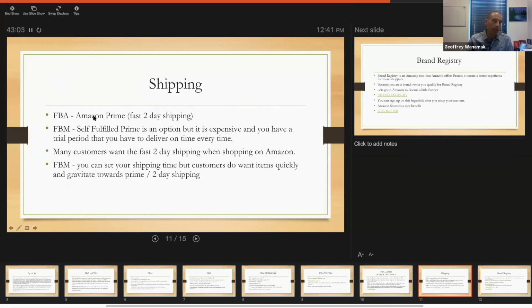Shipping. FBA, when you ship your products into FBA, you automatically are qualifying for fast 2-day shipping for your customers. Under FBM, you have a self-fulfilled Prime as an option, as I said, but it is expensive, and you do have a trial period that you have to deliver on and meet every single expectation. Otherwise, they will take this option away from you. As a Fulfilled by Merchant option, you do have the ability to purchase your shipping on Amazon as well. And once we have our accounts set up, we'll look at what that looks like.